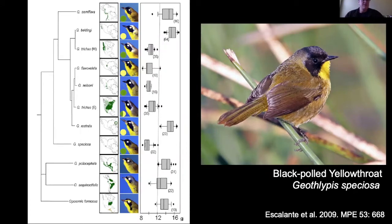So it's not just the slender-billed grackle and the Toluca wren that are endemic to these threatened wetlands. Here's a phylogeny of the genus Geothlypis, which includes the yellowthroats, Mourning, Kentucky, and related warblers. This is not my work, but that of a colleague from our Emberizoid work, John Klicka, and his colleagues, including Patricia Escalante at UNAM. One of these species is the black-polled yellowthroat, Geothlypis speciosa, shown here, which is the sister group to almost all other yellowthroats. This species is classified as globally endangered by the IUCN.